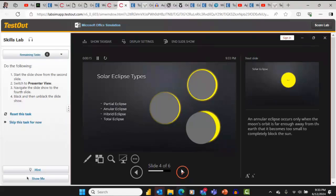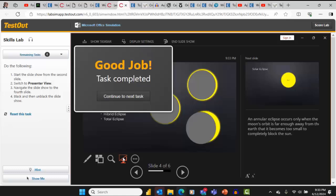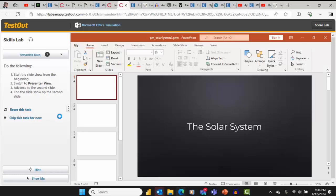How do you make it go to black? It's this one, a button that has the flash through it. Black, unblack. What would I use that for? If I'm a live presenter, I might black the screen where I would leave the stage, take an intermission, and then come back and unblack it. Continue to the next task.